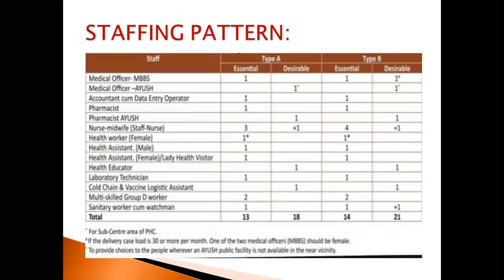These staffing patterns are the list of the people who should be there in a primary health center. The medical officer, that is MBBS. You might not need to memorize this, I'm just giving it for your knowledge. Essential means we have to have, like I have said. In the medical officers of MBBS, at least in type A and type B. Here they have differentiated into type A and type B. The first is a medical officer, which means your doctor, an MBBS doctor. At least one should be there in type A, and in type B also we need to have one.